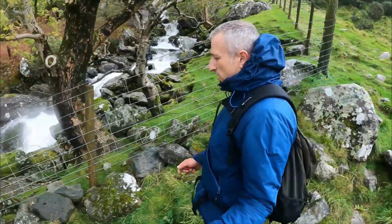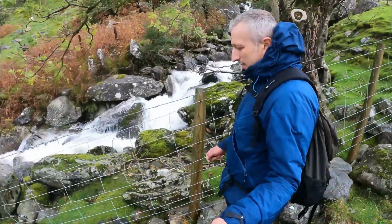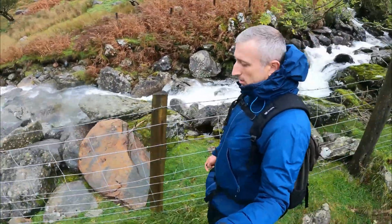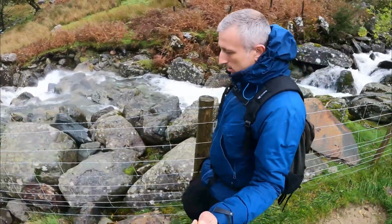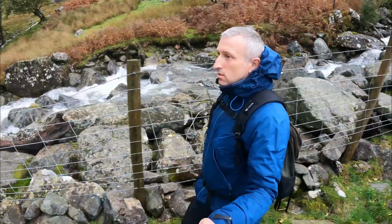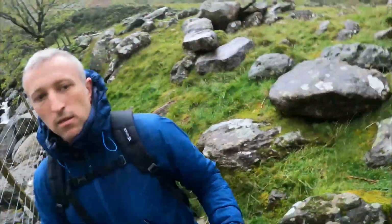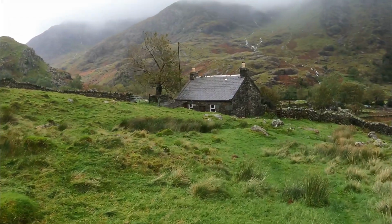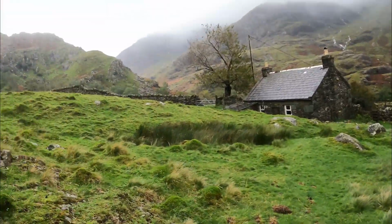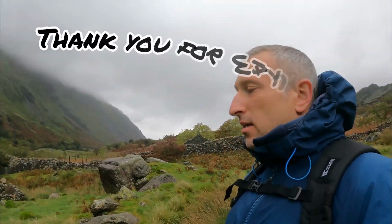Just taking this lovely trail on the side of this stream. Amazing. Anybody actually living in this house? Some farmer or something? I don't know.